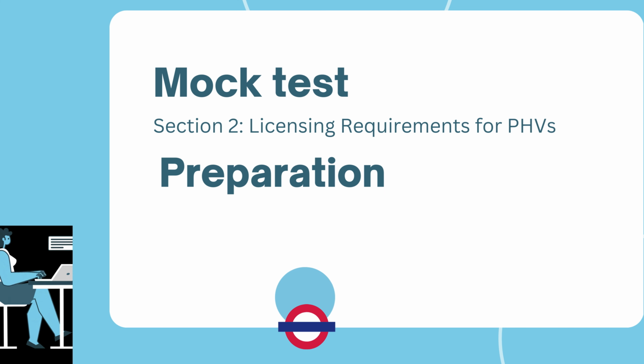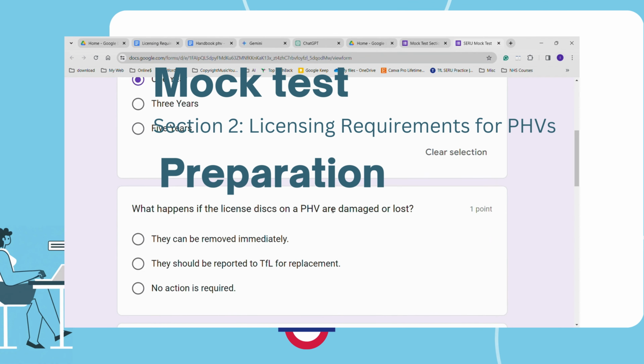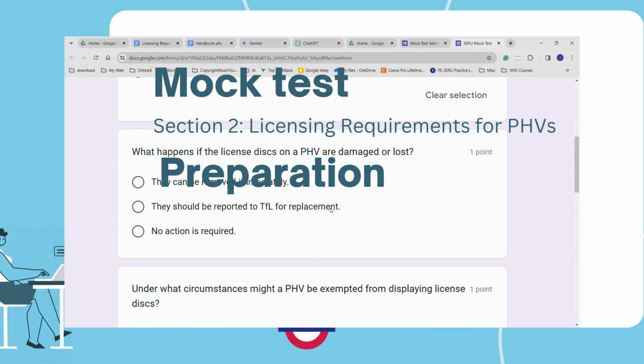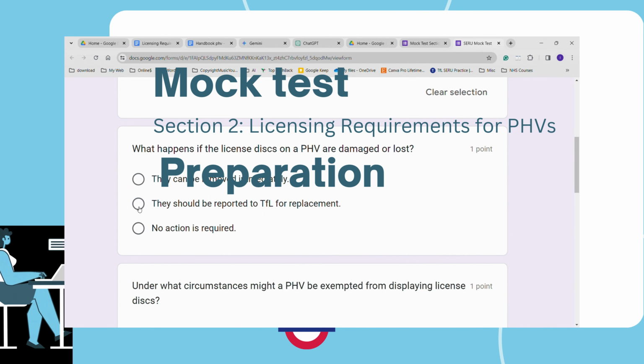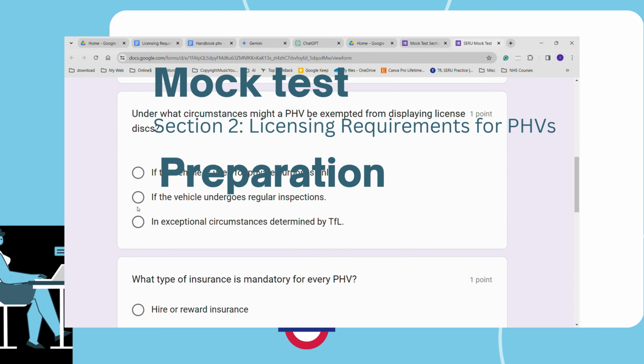Our comprehensive coverage of the topic will equip you with essential knowledge. Plus, we'll conclude with a mock test to solidify your understanding. You can attempt the test alongside us and access it later for your practice, free of charge. Stay tuned for valuable insights and test-taking strategies.